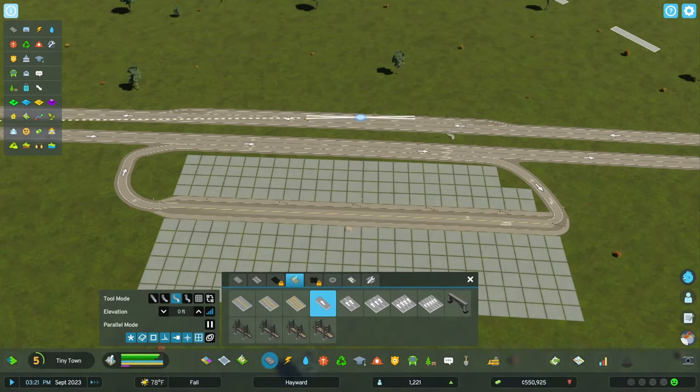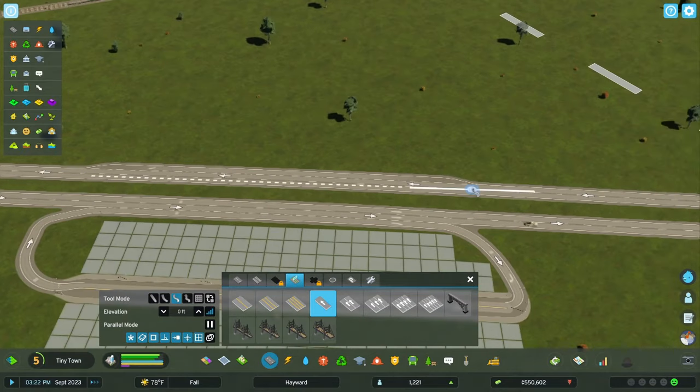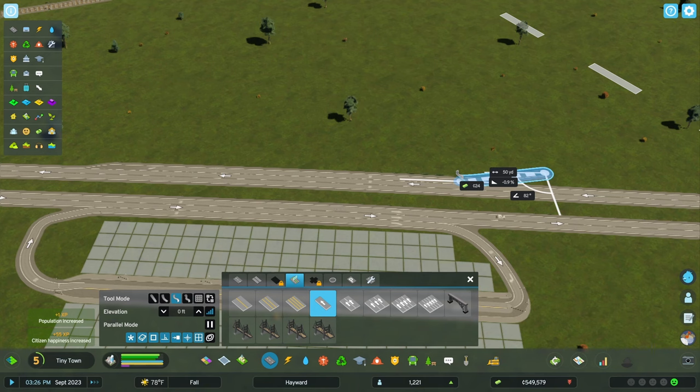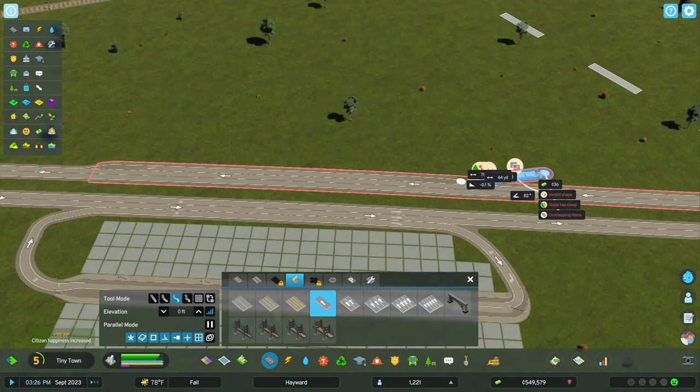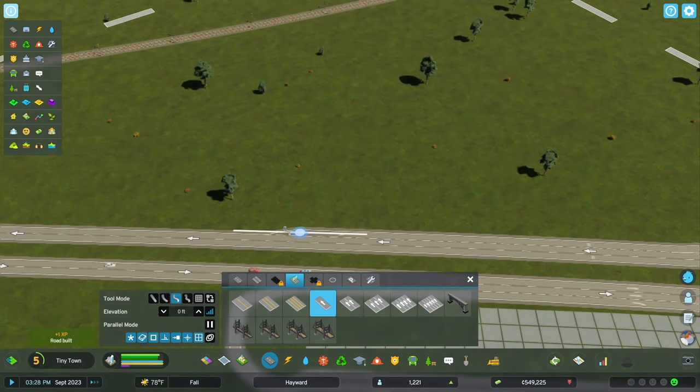get off. We're going to do the same thing over here where they can, when they're coming, this will be getting back onto the highway. This will be getting off of the highway.